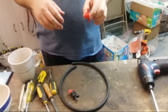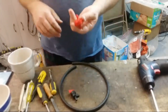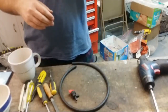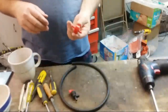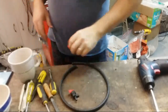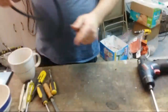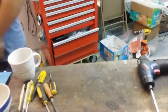They tell me this is directional. I don't know. Seems like it blows fine both directions. Just a screen in there. Whatever. So I do have stuff for the Briggs & Stratton motor. Hopefully we'll get to that Friday.